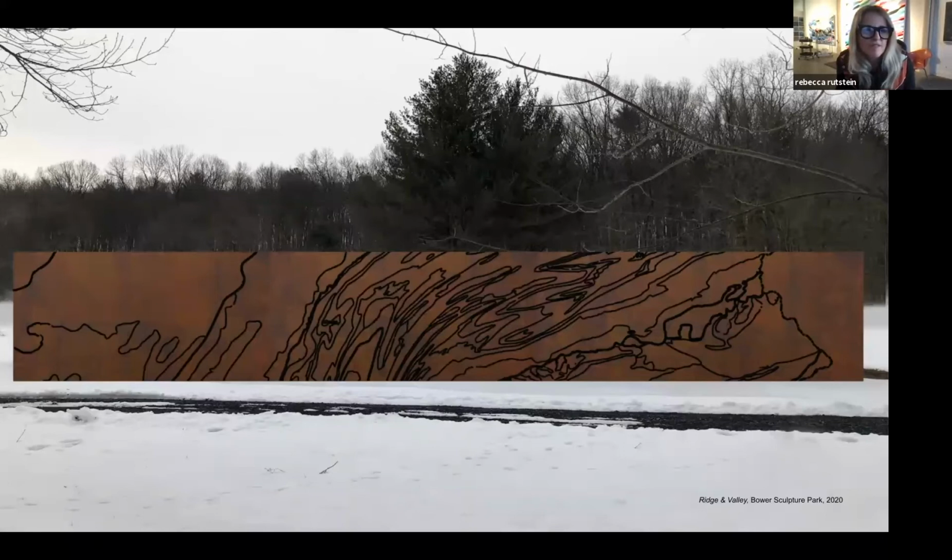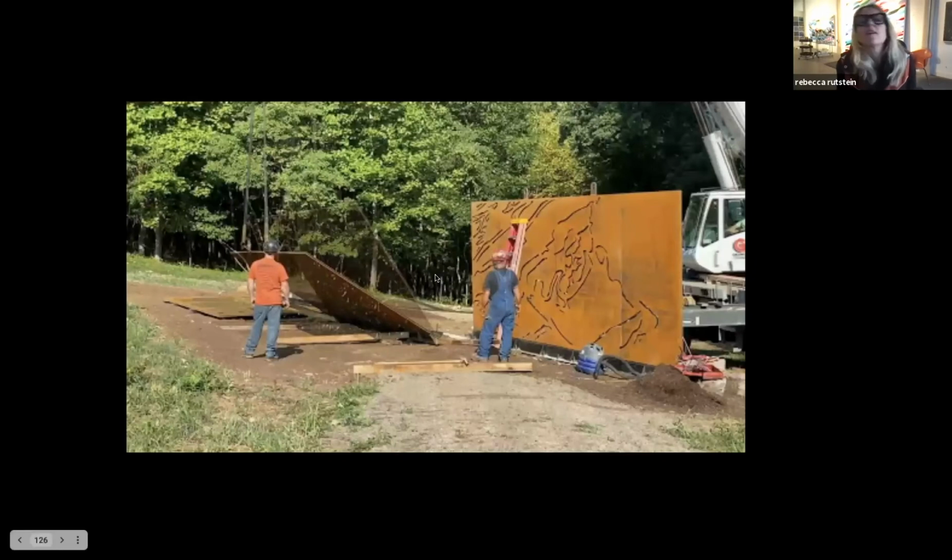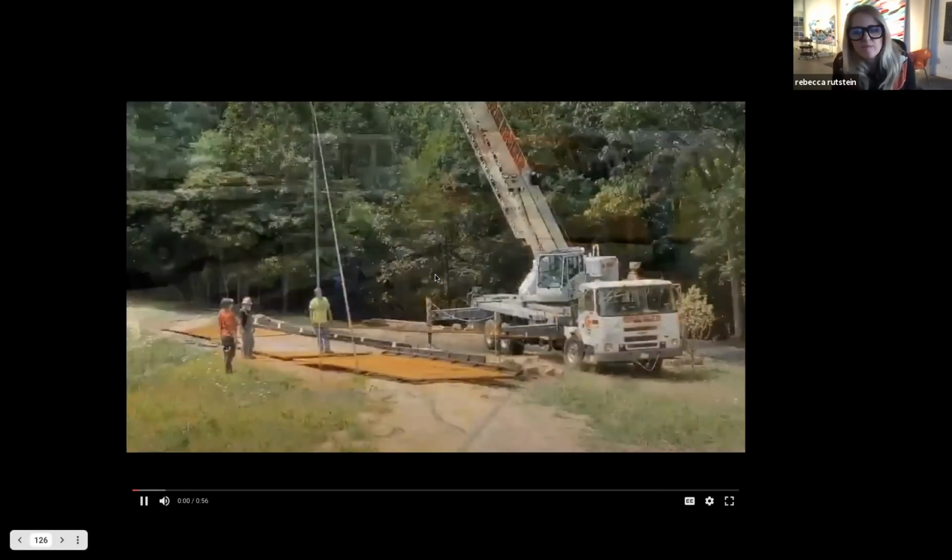It's another public art project that I recently completed, and this is a rendering for a sculpture called Ridge and Valley. It's at the Bower Sculpture Park, which is opening on May 1st, by the way. I'm going to plug the Garden Bower, gardenbower.com. You should go. They have incredible woodlands and trails and sculptures that are open to the public, and it's free. They've created a beautiful sanctuary there.